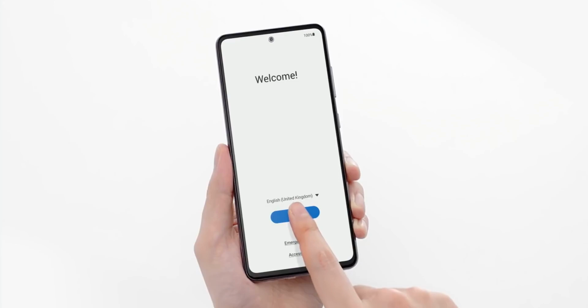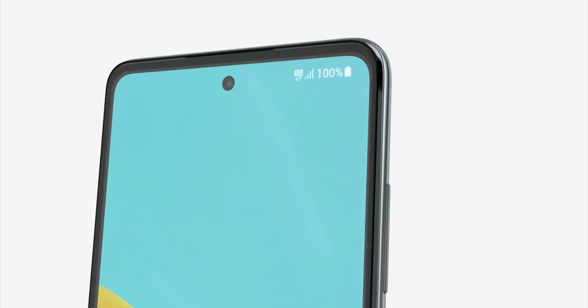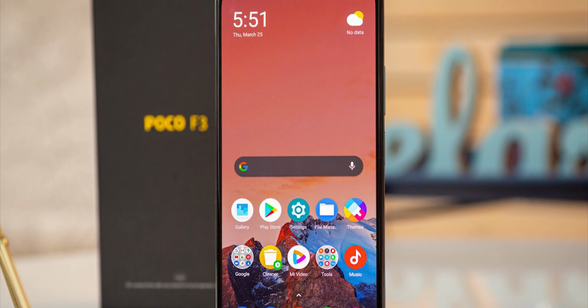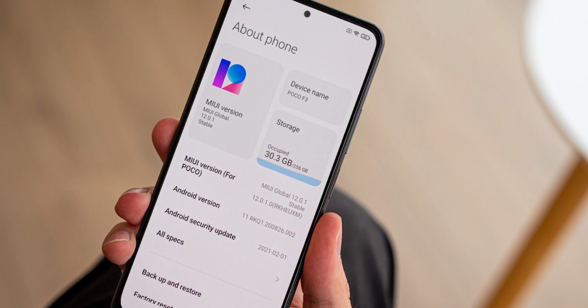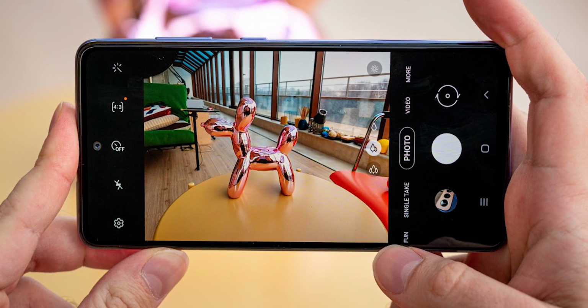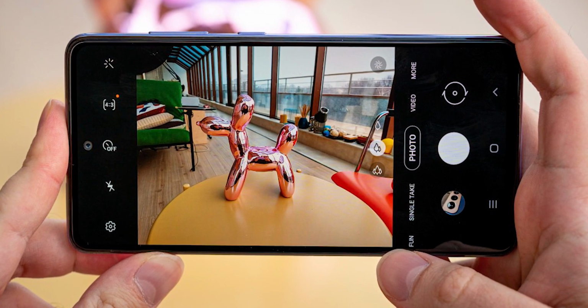Speaking of which, as for the displays, the A52 has a 6.5-inch 1080p AMOLED display with 90Hz of refresh rate, while the Poco F3 has a 6.67-inch AMOLED display with 120Hz refresh rate, which is a bit higher than the A52. Also, the Poco F3 has a brighter display than the A52, so 1300 nits versus 800 nits, which is actually quite noticeable. Both have Gorilla Glass 5 and punch holes in the middle housing the selfie cameras, which gives an immersive experience on both phones.